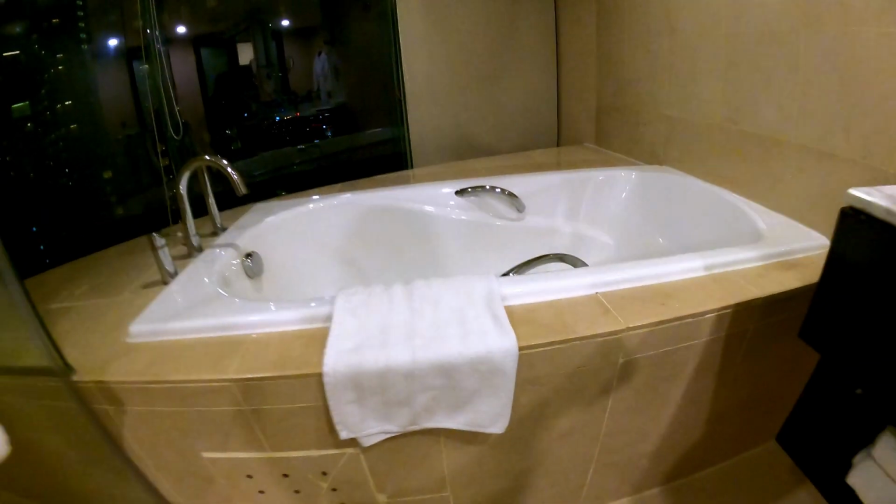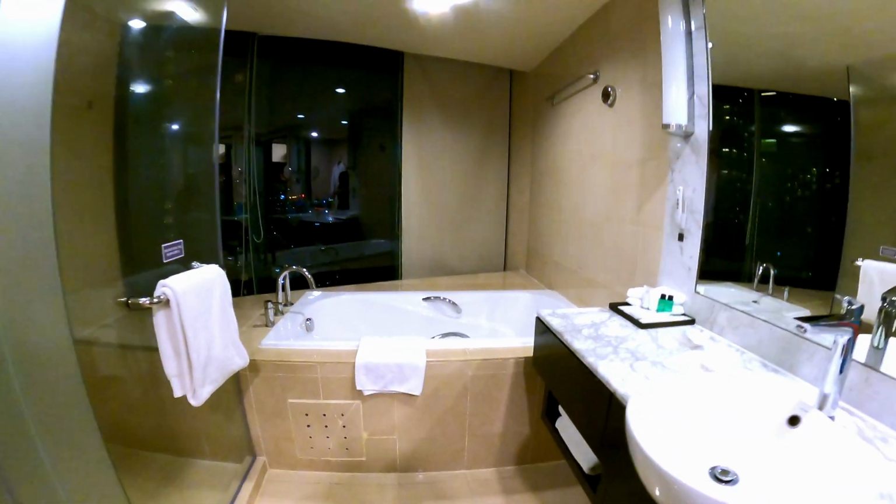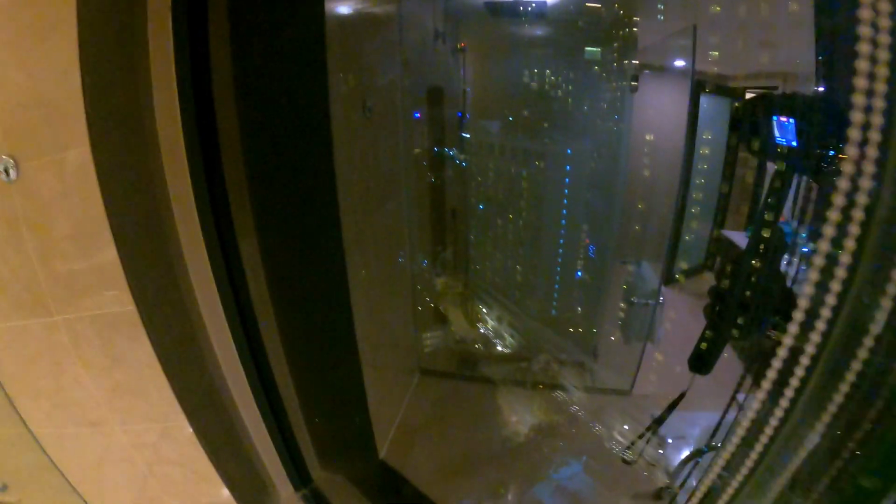And the view was a city view. Yeah, you can't see much, guys, because it's so dark, but I'll show you guys in the morning the view of the city. So yeah, this is the room for another one night only.